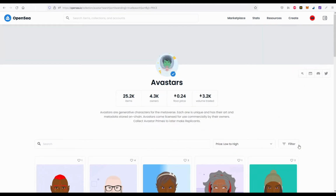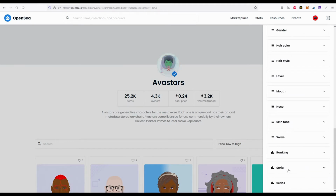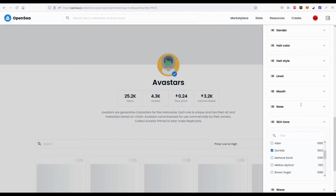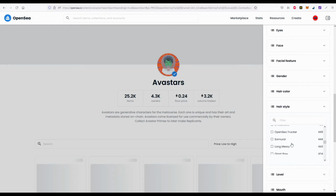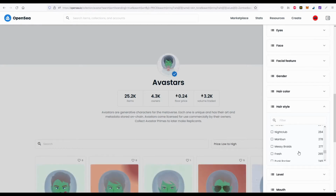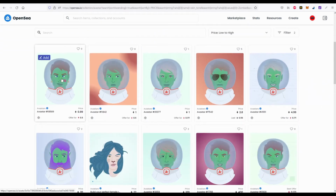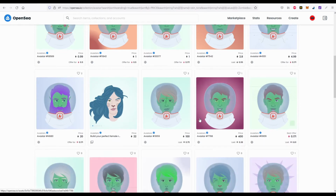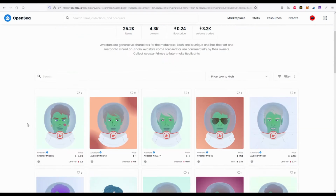I want to show you the main reason I came onto this was to show you the whole thing about it. So I have to go back to skin tone. We got to go zombie, and then I have to find the helmet, space helmet here. Now, are there rarer helmets? Of course there are. Are there rarer things? But when you look at this, now you see the price, okay? So you've got zombie. Here's my guy right here. 1 ETH, 1 ETH, 1 ETH, sorry. 1, 2, 3 are for 1 Ethereum.